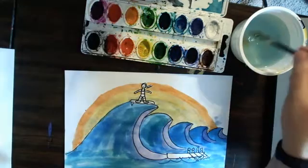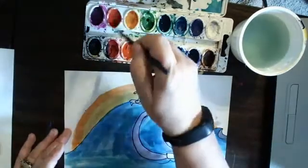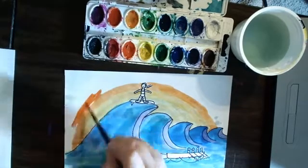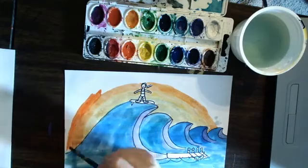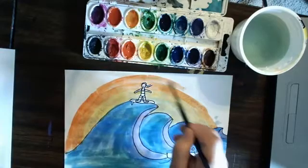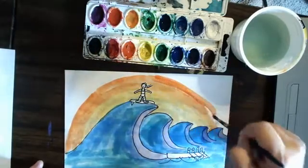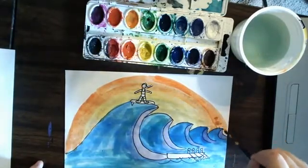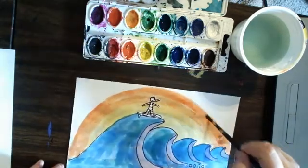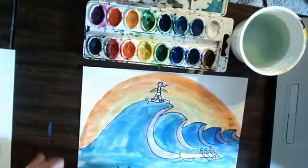Okay, now we're going to use red-orange. Red-orange is up here next to our yellow-orange, and it's a little bit darker. You can kind of see. Now make sure they kind of run into each other when you paint, like this. Yellow-orange, like that. This is red-orange. And in your crayon box, that's what it's going to say, red-orange. Okay, it's going to look like the regular orange, but it's a little bit darker.